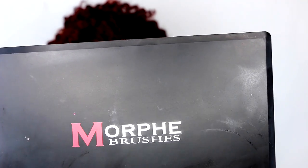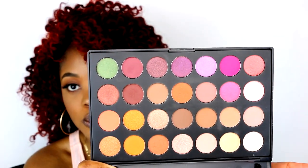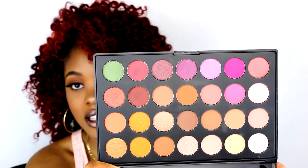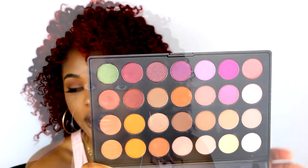But this right now is my current favorite palette. It has so many nice warm colors and it's just so many colors to choose from to do a ton of looks. And that's the Morphe Jaclyn Hill Favorites palette. It has warm neutrals. It has, you know, pinks, purples, greens, all of that. Red tones, all of that. And so I really love this palette because of the warm tones.